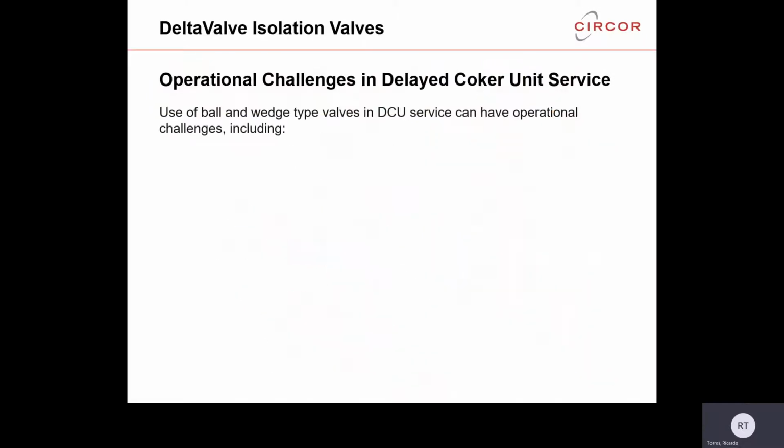First off, we're going to talk about the operational challenges facing the DCU with the use of ball and wedge plug type valves. First and foremost, these ball valves and wedge plug valves utilize a lot of steam. Now, all valves, whether it be the DeltaValve isolation valves or any other wedge and ball plug valve in this service, are rated for and tested for leakage per API 598.